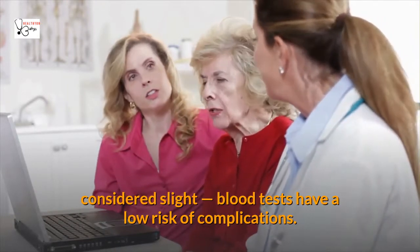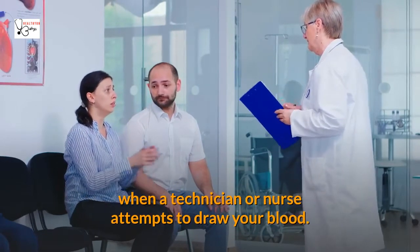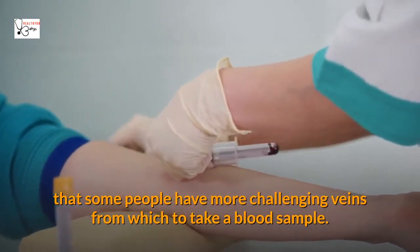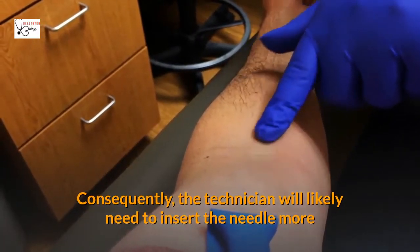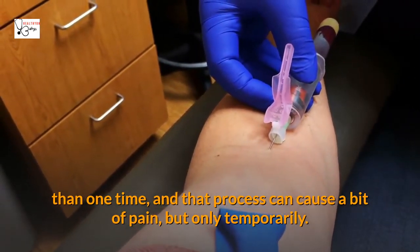Blood tests have a low risk of complications. However, one area where you might feel some mild discomfort is when a technician or nurse attempts to draw your blood. A technician may discover that some people have more challenging veins from which to take a blood sample. Consequently, the technician will likely need to insert the needle more than one time, and that process can cause a bit of pain, but only temporarily.